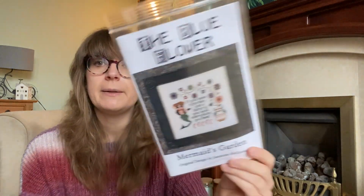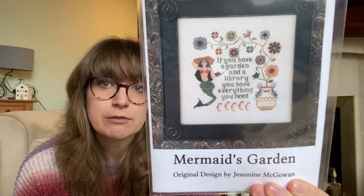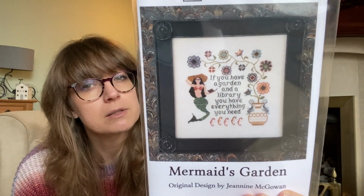Right, let's turn the page. Okay, we're getting there. So this next one is Mermaids Garden by the Blue Flower, which looks like this. I love Blue Flower designs. I really, really need to start some more of them because they're just beautiful. This is stitched on, what is this stitched on? It looks like platinum.